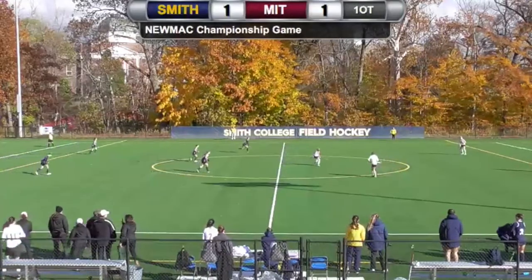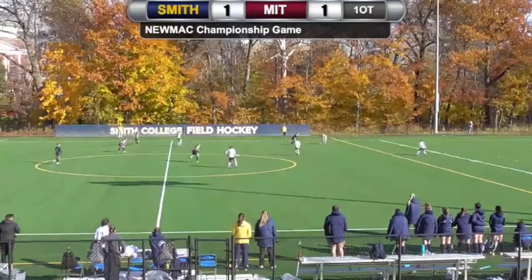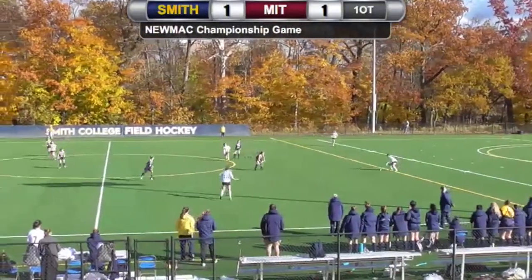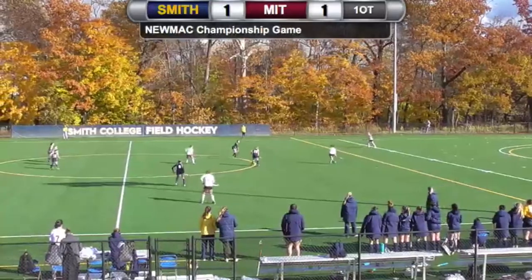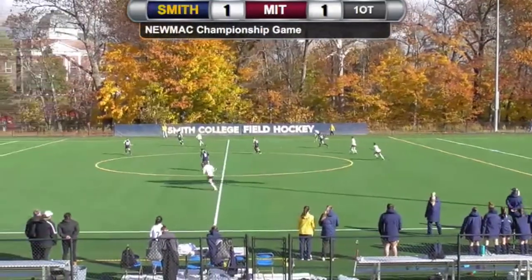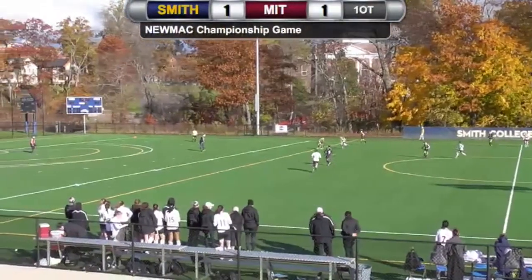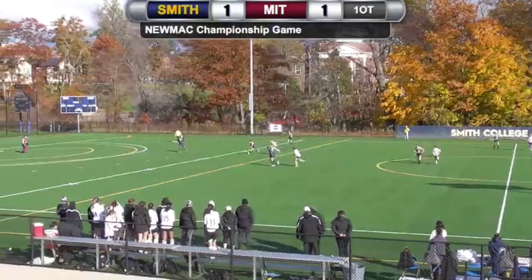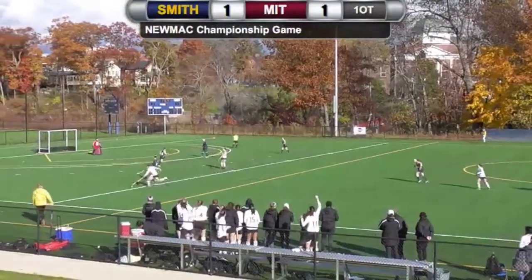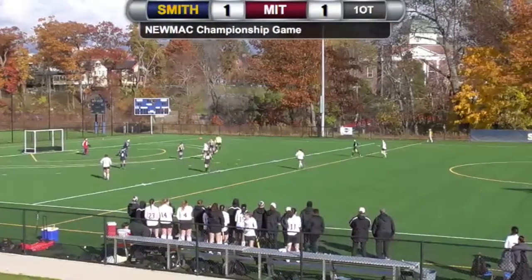This will be Garofolo, sends it back to 24, Megan Flynn. Flynn back across to, I think that's Major Sack. Up front, Pavlov up front with Arossi. Arossi trying to put pressure on, but it gets all the way across to, I think that's Megan Flynn. Back to Ballou, who's playing a little bit deeper than she sometimes does. And to Biggs, it got tangled up in both Ballou's and Biggs' feet. And so it's going to be MIT ball at the 25.